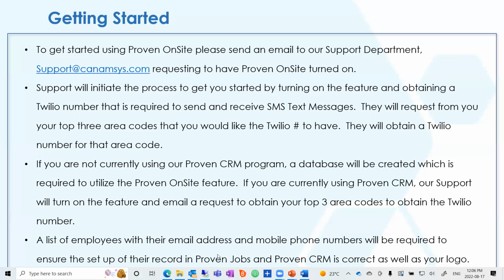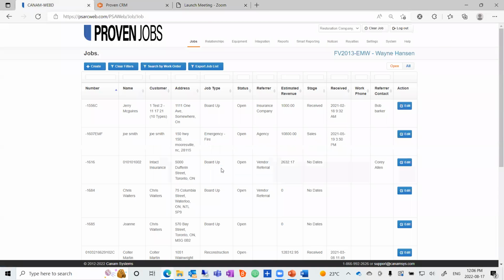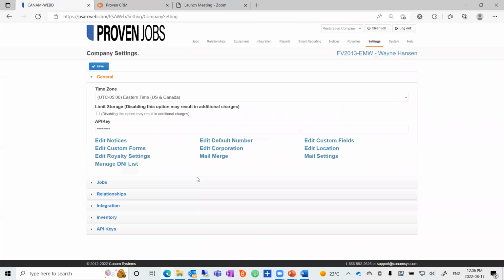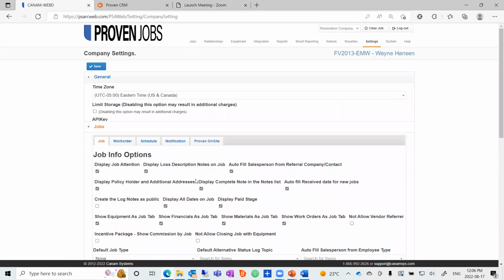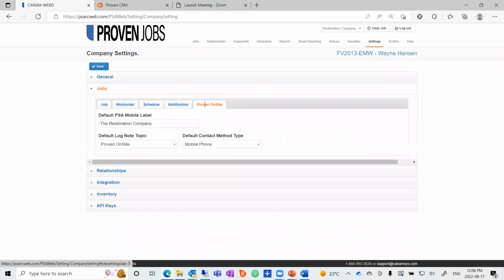So let's get into the required fields inside of Proven Jobs. So firstly, we're going to go over to settings, and we're going to go into company settings. Then we're going to jump into jobs. And in here, once we've turned on the feature, you will have this new tab present. Inside of this tab, we have a number of fields that we have to complete.